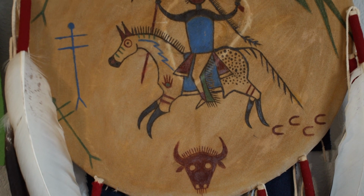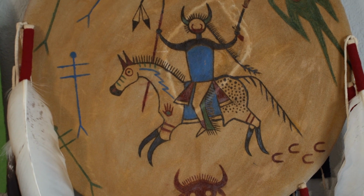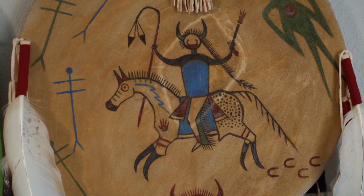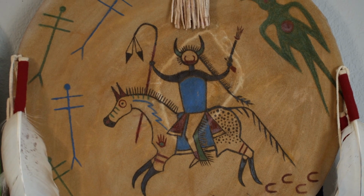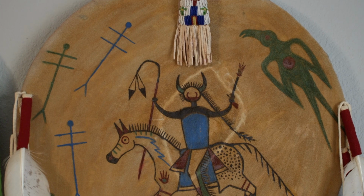I kind of based them off of pictographic shields. There's a couple Southern Cheyenne shields that depict battles or buffalo hunts on them, whereas most other shields, you'll only see them with maybe a design of an animal on it and a couple geometric designs.